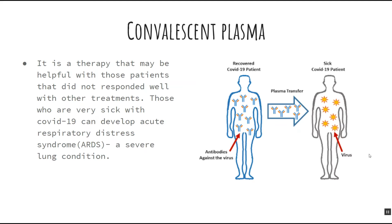So basically it is given only when other treatments are not working well with the patients, and those who are very sick with COVID-19. As a last resort, we give this therapy, because if we don't, then they can develop acute respiratory distress syndrome, which is a severe lung condition. So in order to prevent it, we do the convalescent plasma therapy.